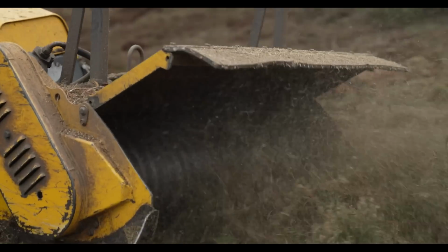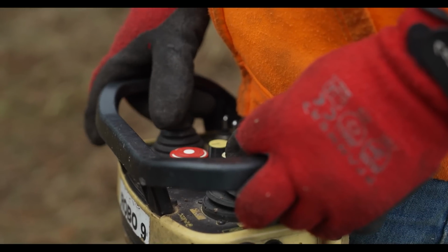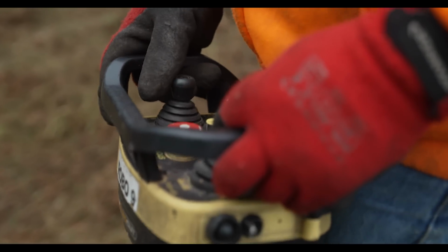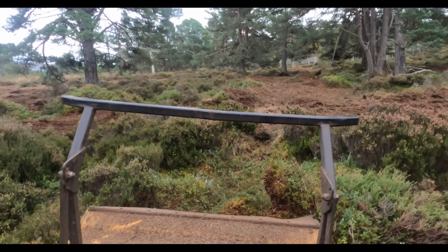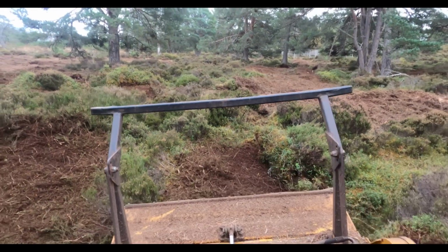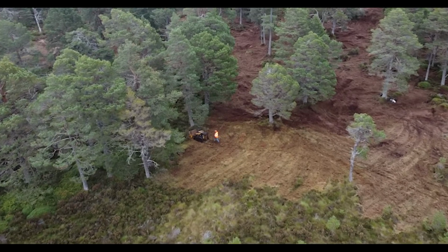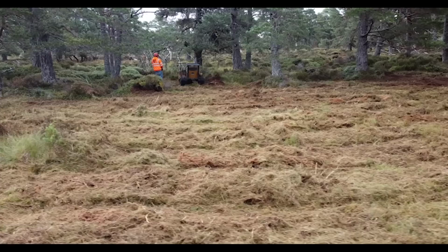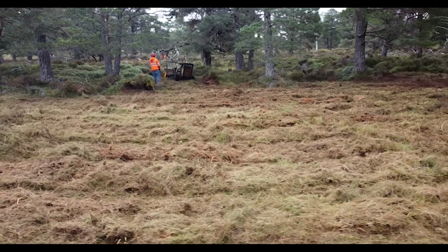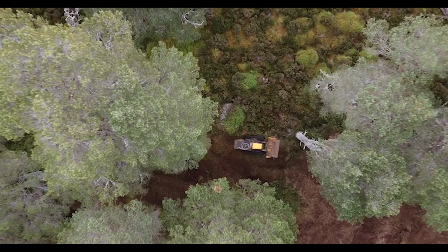I mean, it's quite brutal, to be honest. It's a big diesel-powered machine with a flail mower on the front. This was an area that had, again, a lot of heather, quite tall heather in. The objective of it was to cut that back down to the ground, knowing that the blaeberry would grow back through. So yeah, it looked quite heavy work, quite brutal, but it's coming back really nicely now.